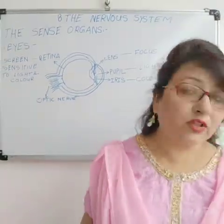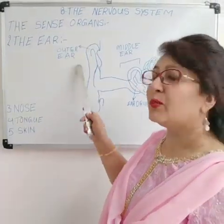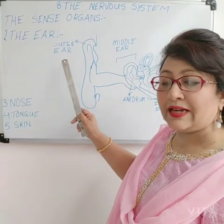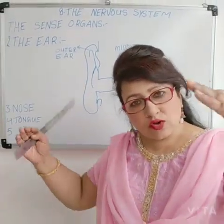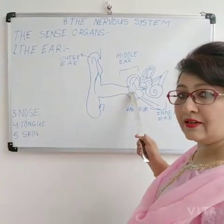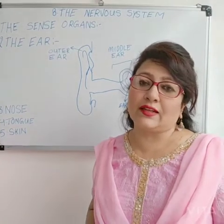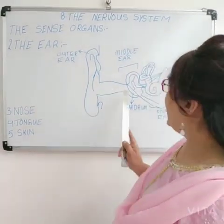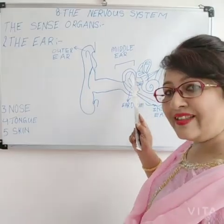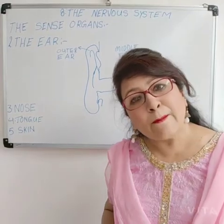Now let's discuss the next important sense organ, that is the ear. The external portion of the ear is known as the external ear or the outer ear. It is just like a funnel and collects the sounds from all around. Then these sounds are sent towards the eardrum. As soon as it receives the sound waves, the eardrum starts vibrating just like the membrane of a tabla when struck. Then these messages are sent towards the middle ear. From the middle ear, they pass towards the inner ear, and from the inner ear, they are transferred through the nerves to the brain.